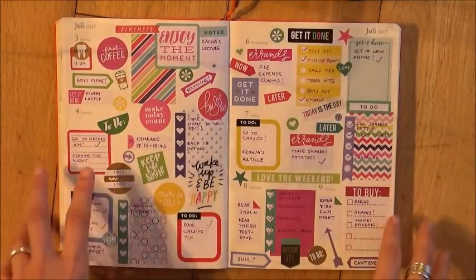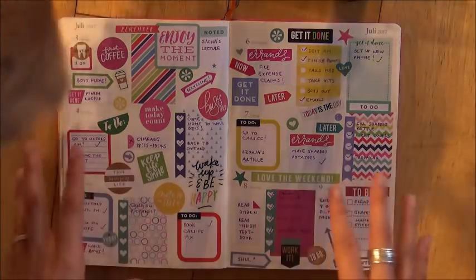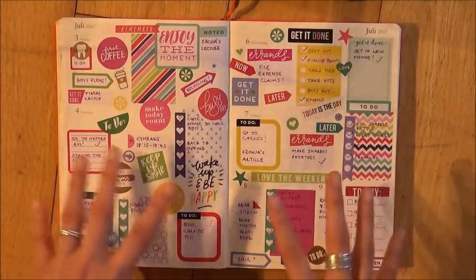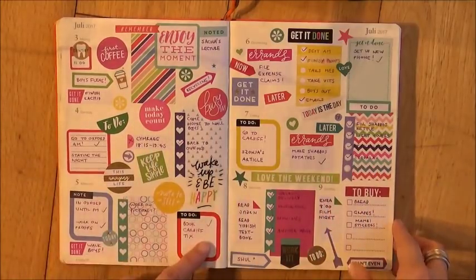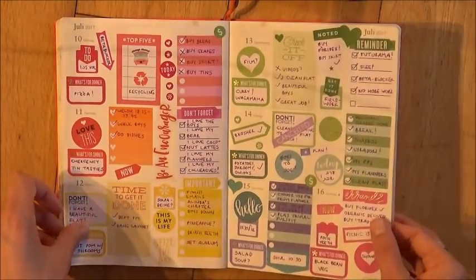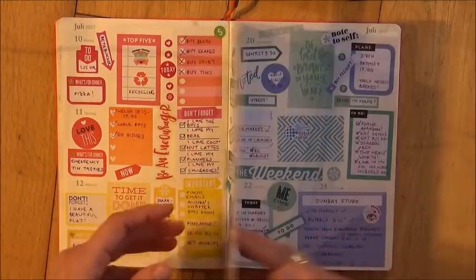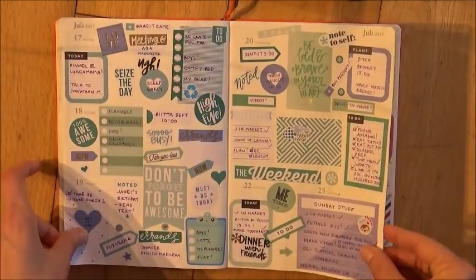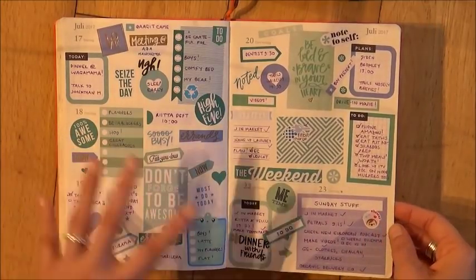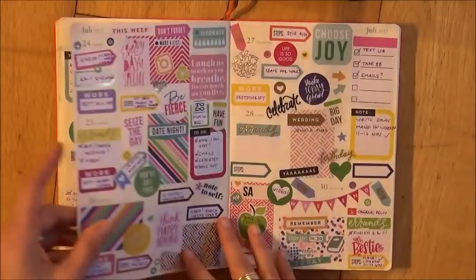And then I did another rainbow spread. Well, not really rainbow, but just one with all kinds of different colors without really worrying about how it looked and setting them out in precise order. This was another rainbow spread. I really like doing the rainbow spreads, and this is one of my favorite color ranges, the blue and turquoise range.